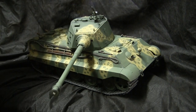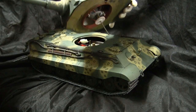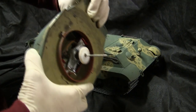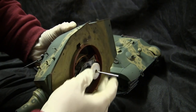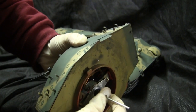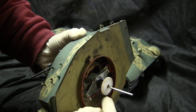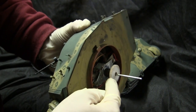To take apart the model, I will first remove the turret. All of these vintage Tamiya tanks have this similar system. You have a main turn gear with an interrupter. Unlike the modern tanks, which have that snap feature, these tanks have a spring-loaded little turn wheel that gives you enough friction to turn the turret. However, it's strong enough for the main drive wheel to actually turn the turret.